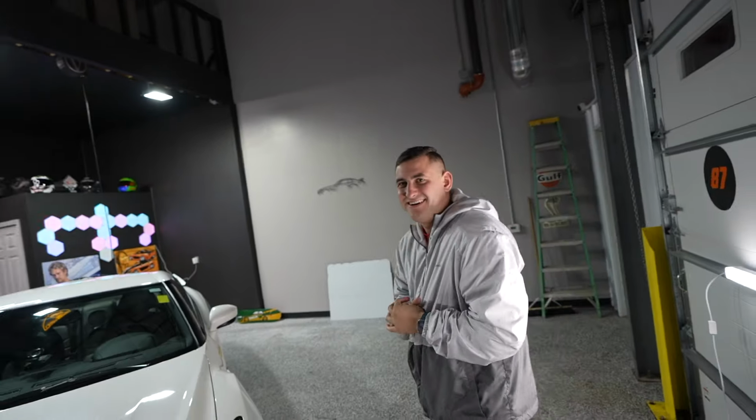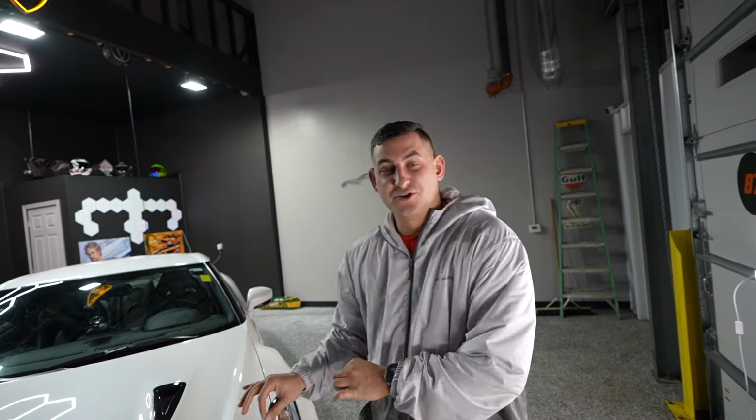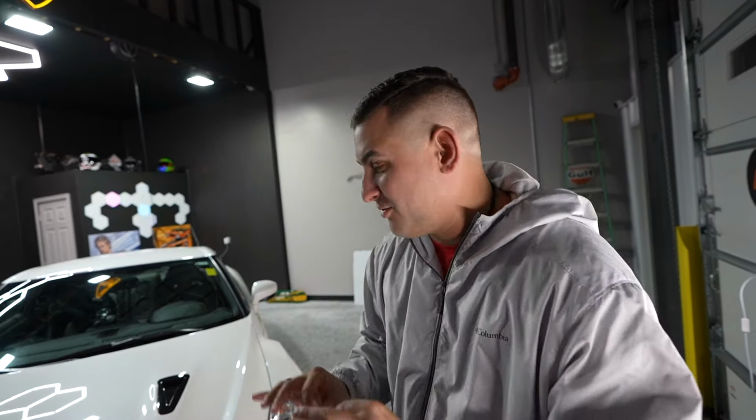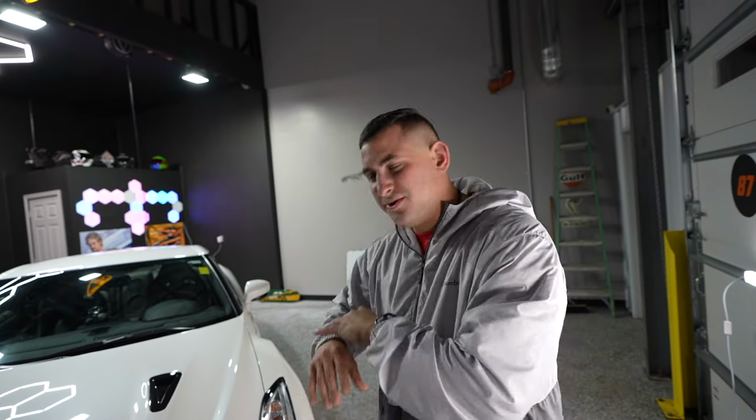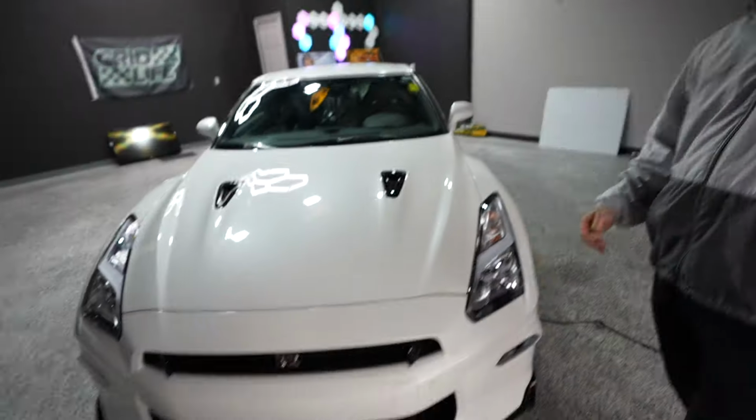Already got a little bit of stuff done to it. How many miles are on this thing? 380 miles. This is the first 2024 GTR in the world that has tunes, mods, flex fuel kits on it. They still haven't even all the way finished the tune because they can't get the mapping done because it hasn't been made yet. Well, this thing is sick, man.